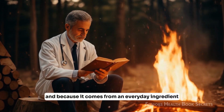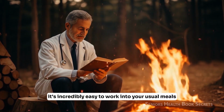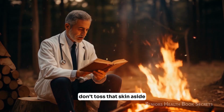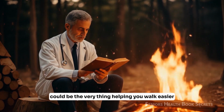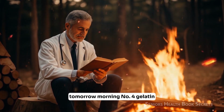And because it comes from an everyday ingredient, it's incredibly easy to work into your usual meals. No diet overhaul required. So next time you're cooking chicken, don't toss that skin aside. That crispy or tender layer you've been avoiding could be the very thing helping you walk easier, move freer, and feel stronger tomorrow morning.